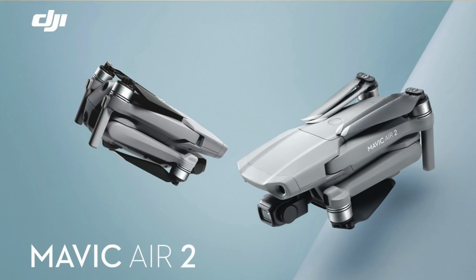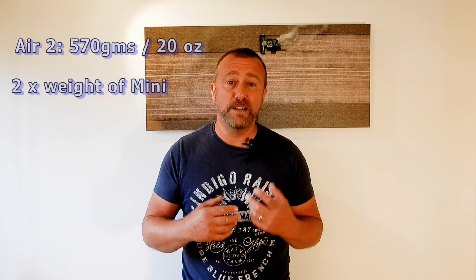As I mentioned, the design of the drone itself is now very similar to the Mavic Pro and the Mavic Mini. It's kind of halfway in between the two in weight as well. Slightly heavier than the original Air. It's 570 grams, so that's about 20 ounces. The 2 Pro and the Mini were noticeably quieter prop-wise, rather than the Mavic Air's swarm of bees sound. So I'm kind of hoping that this new Mavic Air is going to have the same sort of propeller technology and be a little bit quieter than the original Mavic Air. It couldn't really be any louder, so anyway, I'll see how that gets on as well.